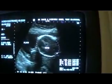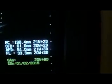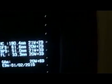You see that the biparietal diameter is corresponding to 5.1 centimeters, which corresponds to the gestational age of 21 weeks. Then femur length is 3.33 centimeters that corresponds to the gestational age of 20 weeks. And then occipitofrontal diameter should be taken in such cases, measures 61.6 millimeters, head circumference 190 millimeters, and that corresponds to the gestational age of 21 weeks. Now, considering all these measurements, the fetal age is about 20 weeks, 3 days, plus minus 3 days.